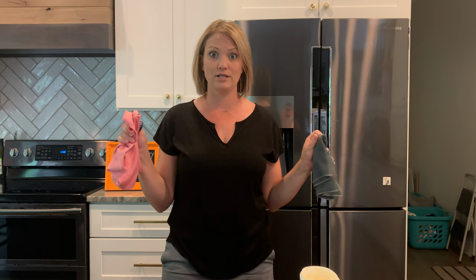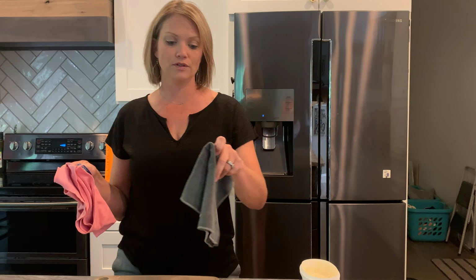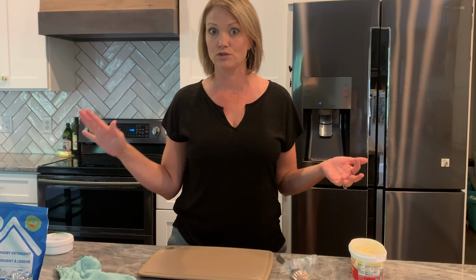No lint, it's magic. And it's great not just for stainless steel appliances, it's great for windows, mirrors, glass top tables, anything you have in your house that you would normally like to polish or clean to a streak-free shine.